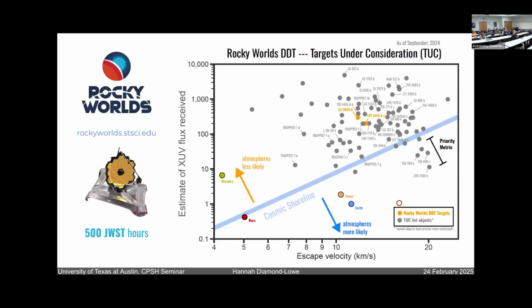And now we want to scale up. Good to be scalable, right? So this is a figure from the Rocky Worlds DDT. This is what I do as part of my functional work at Space Telescope. It overlaps really nicely with my research, so this was a good job for me. And this is going to take 500 hours of JWST time to essentially scale up this process.